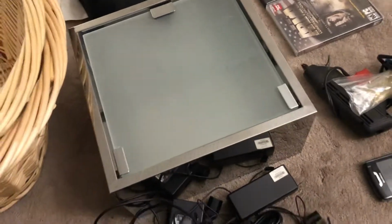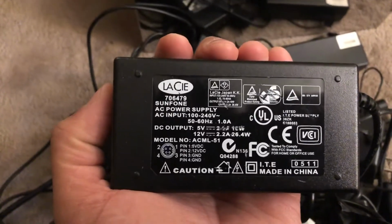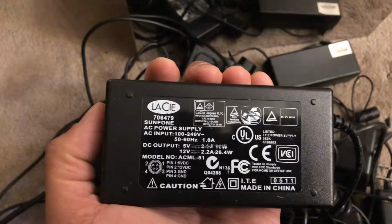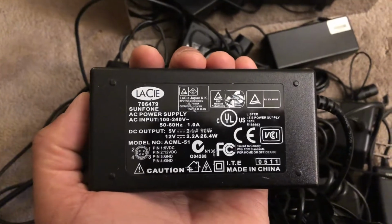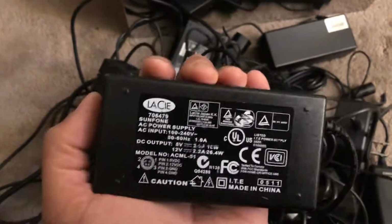Of course, this power adapter looks like made by Lacey. I don't know what Lacey uses, but it's a 12 volt 2.2 amp, which is pretty good. It's a DC power device. You can use it for a lot of applications like security cameras. A lot of different devices use 12 volts, so you can plug that in there. This is a very compact unit, so nice.